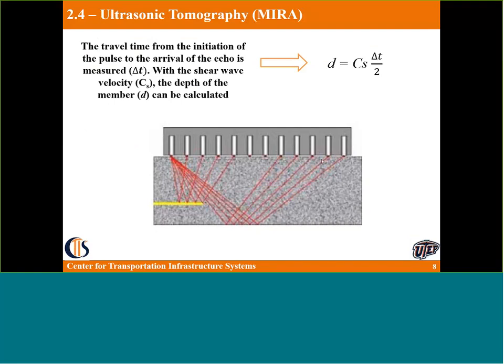And this is a typical scan when there's delamination involved. We can see the shorter reflections due to the obstruction that the delamination or the defect causes.